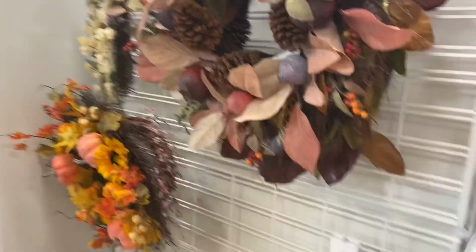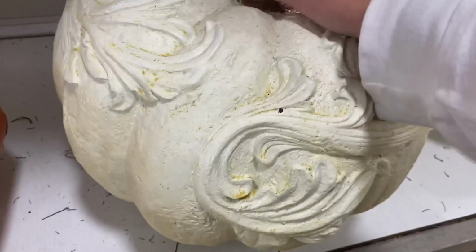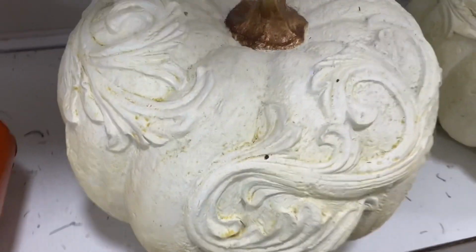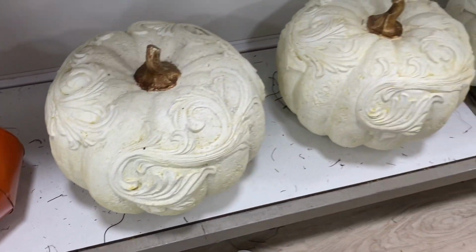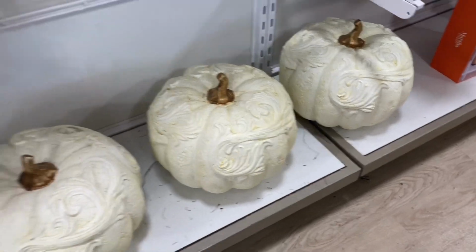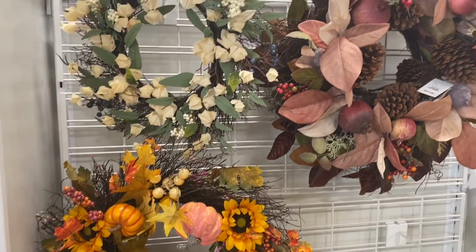Some more pretty wreaths. Ooh, these pumpkins are gorgeous. I don't want to lift it up. I'm just going to let you guys decide if you like it or not. I'm guessing it's probably about $30 or so. I don't want to pick it up because I'm afraid I'll break it. I'm not trying to buy it, you know what I'm saying?